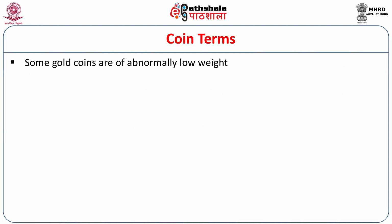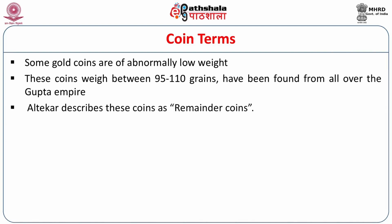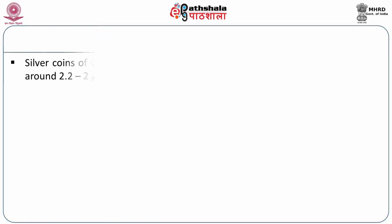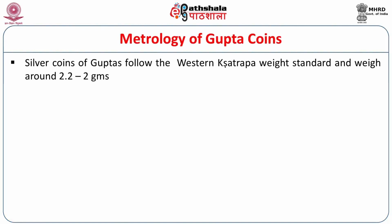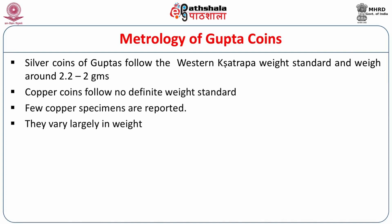Some gold coins are of abnormally low weight. These coins weigh around 95 to 110 grains, and these have been found all over the Gupta Empire. For these abnormally low weight coins, Altekar has given the theory of remainder coins. So for knowing more about it, you can read Altekar's theory on the remainder coins. Silver coins of the Guptas follow the Western Kshatrapa weight standard, as I have already mentioned, and this weight standard was 2.2 to 2 grams. And the copper coins have no definite weight standards. Few copper specimens have been reported. They vary largely in weight.